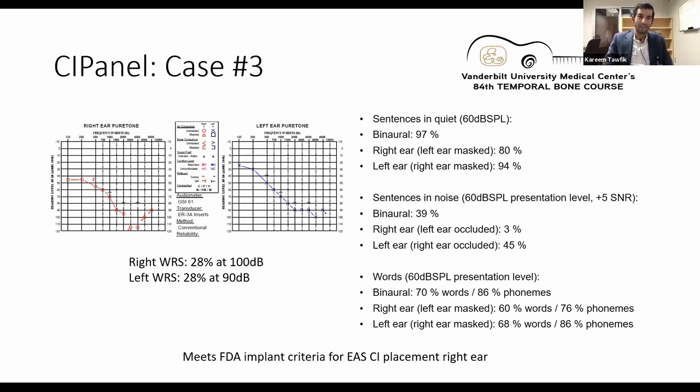I would ask Renee what I should do. Well, she told you to implant, so you're in. I just have so much confidence in you guys. I'd say just put it in and preserve hearing. So what do you think, Dr. Rivas? I agree.